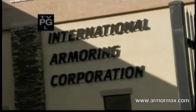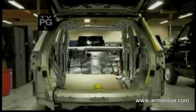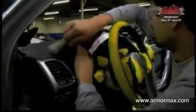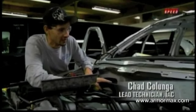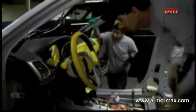At International Armoring Corporation, the teams nearly strip a new car to bare metal, the first step in building a bulletproof speeding fortress. But the only thing left to pull is one of the most complex: the dashboard. We do things to these cars that would scare a professional mechanic to death. No mechanic will ever gut out a car like the way that we do.